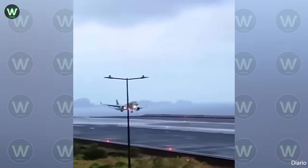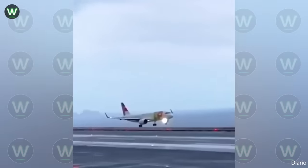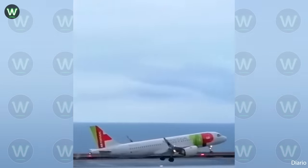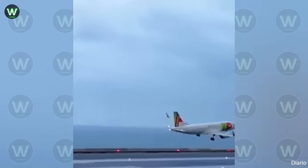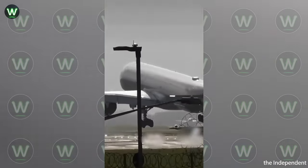TAP plane fails to land in Madeira during the Oscar depression. A shocking video of a bumpy landing at Heathrow.